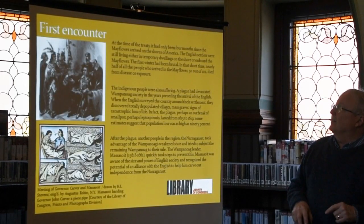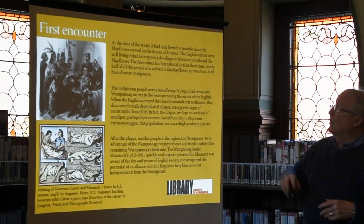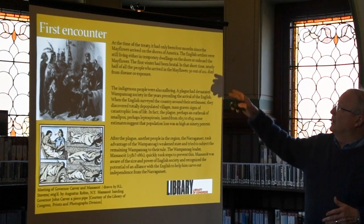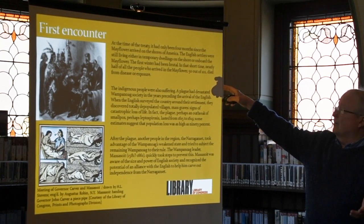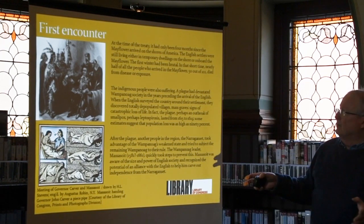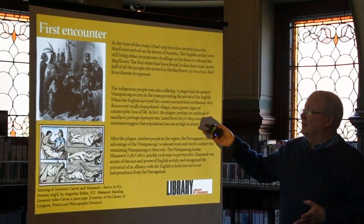At the time of the treaty, it had only been 4 months since the Mayflower landing. They were living in temporary dwellings. The first winter was brutal. Half of them died, as I mentioned.